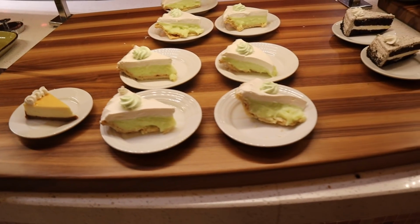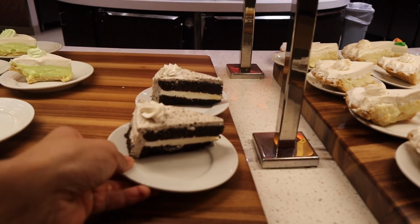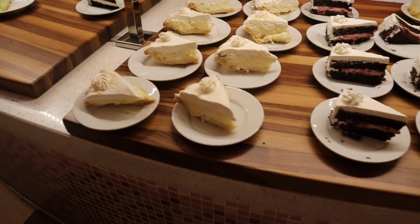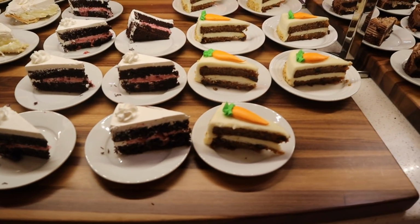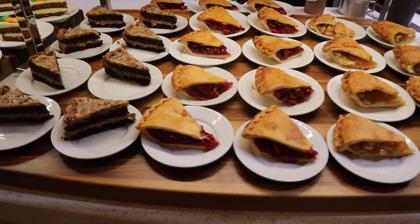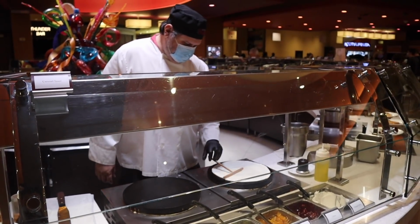Some more cakes. Ooh, Oreo cheesecake. I freaking love Oreo. This looks good. This is a no-brainer. I'm gonna grab this. Some carrot cakes, pies, apple pies. A lot of dessert here. And a freshly made crepe station right here. Freshly made crepes.